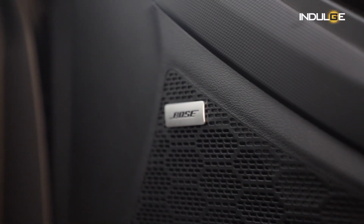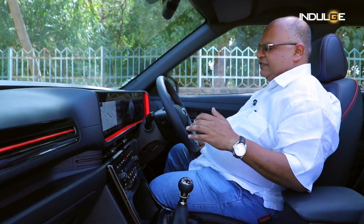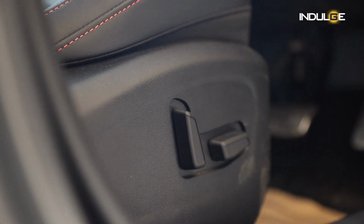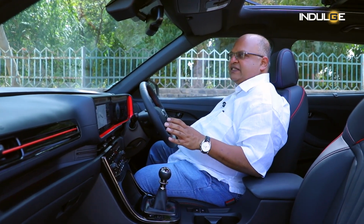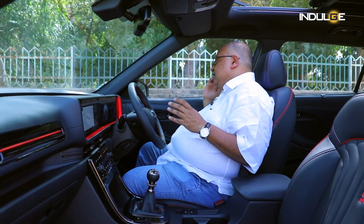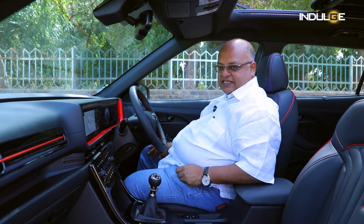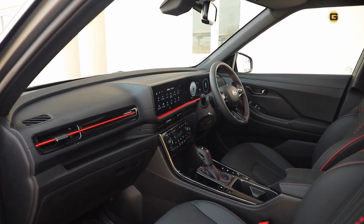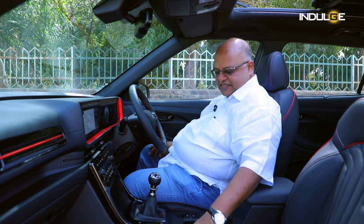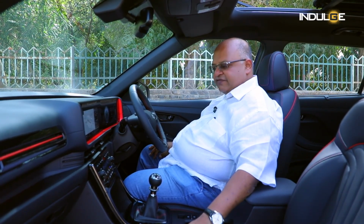The Bose sound system, of course, is standard. And overall, I find the seats to be quite comfortable, and I can adjust them. They're electrically adjustable for the driver's seat, and I find them to be very nice, nicely shaped, and they hold my back well. Of course, that useless magnetic picture thing is still here, very irritatingly. But otherwise, the car is more or less the same. But the seats are well contoured, well designed, and I think overall comfort in the front is fine.